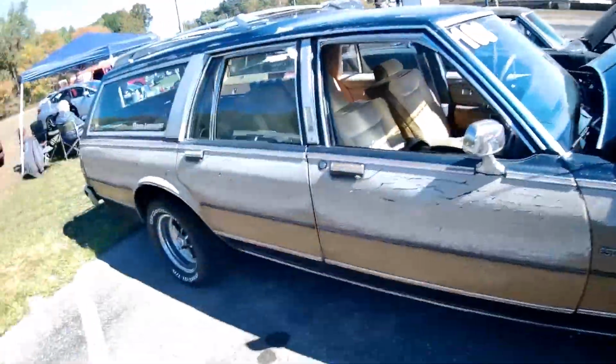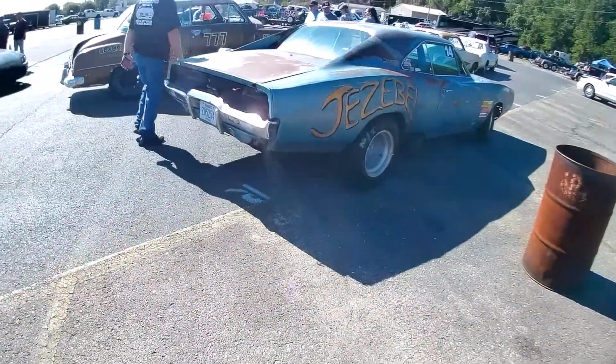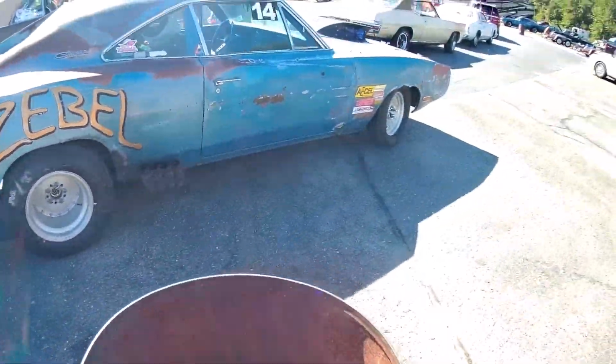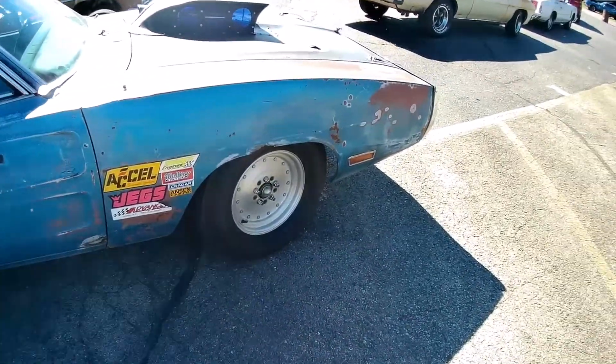Well, here we are. I made it to the No Names. I came with Bill and Marty from Useful Entertainment, so I don't have a car with me, but I still made it here. Been hanging out, wandering around, checking everything out. Jezebel's here. Scott from Scott's Bead Shop. A lot of other cool stuff here.